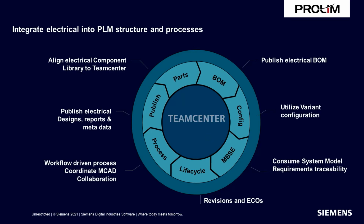Capital has a large number of integration points with Teamcenter, some to publish completed data resulting from a Teamcenter workflow process, and some to consume data defined in Teamcenter as input to the model-based electrical design. The integration points with Teamcenter will continue to grow as the electrical data and manufacturing outputs are more deeply integrated with other areas of the Siemens Xcelerator portfolio of offerings.